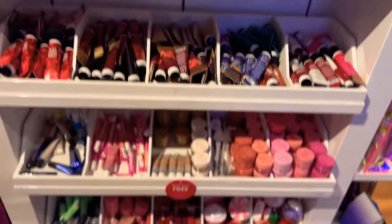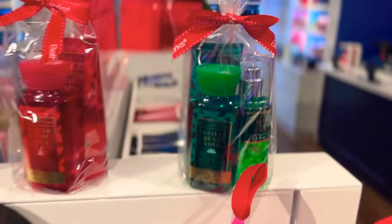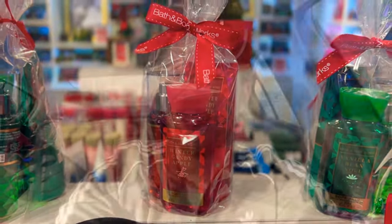All right, I gotta hunt down my hot cocoa and cream hand cream. Yes, it's still here, you guys. All right. So here's a good gift idea, $7.50. You get a mini shower gel, a mini fine fragrance mist, and a mini body cream. Definitely a good deal.